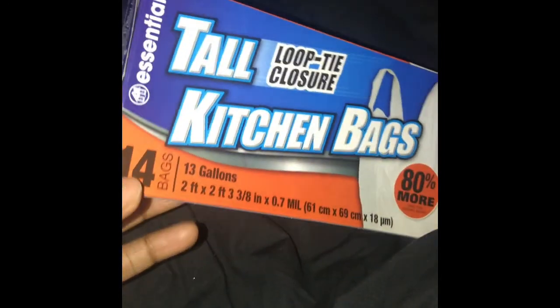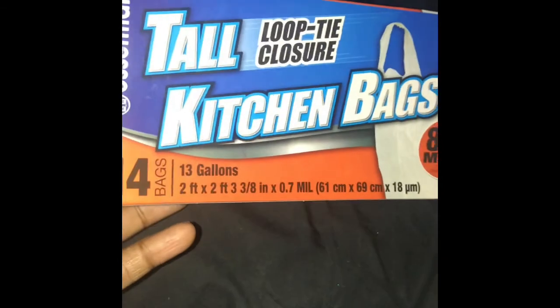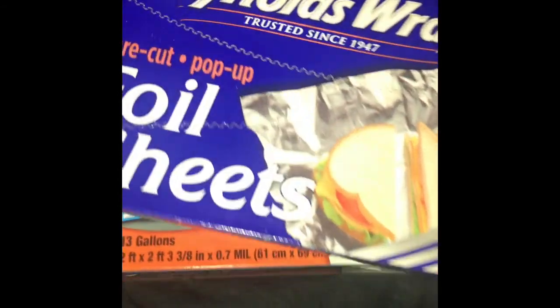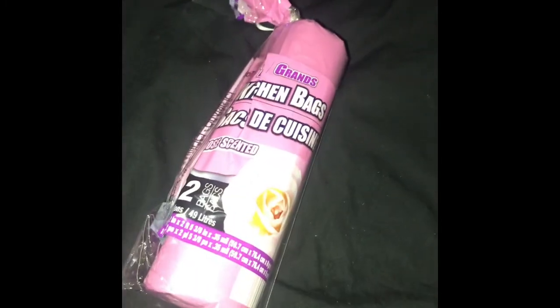I got another box of these trash bags. Like I said before, I really, really enjoy using these trash bags. When I go back, I get 2 more. Every time I go, I gotta get them because I ruined that. I got some trash bags for the trash can.